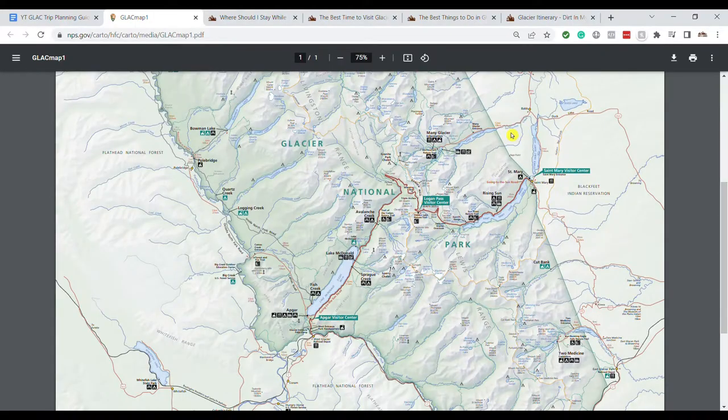The hiking, the wildlife, it's unmatched. So if you do want to stay on the east side of the park and you're looking for somewhere really cool, I would definitely look into the Many Glacier Hotel. All these other areas on the east side of the park, there's really not that many options.